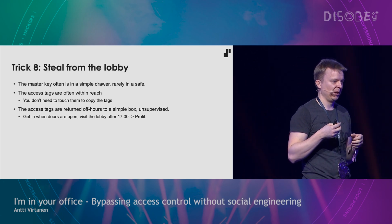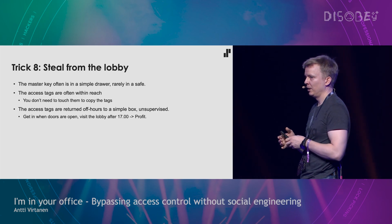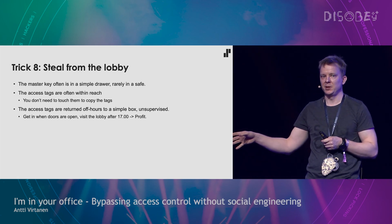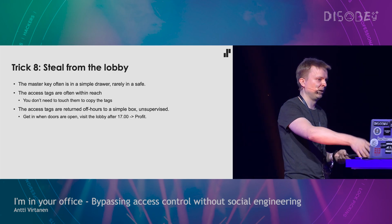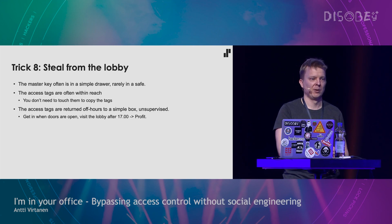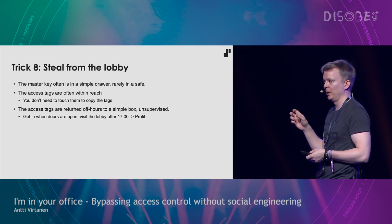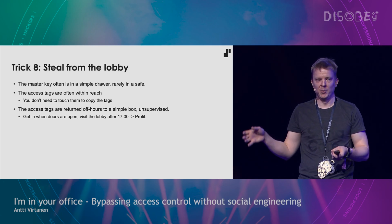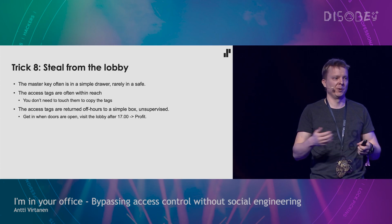And even if the keys are locked away too tightly, there's usually some kind of box for the visitor keys, because you don't want the visitor keys left at the info desk when nobody's there. So you have a box, and this box is usually just a simple mailbox or something like that, so you can easily open that after office hours.